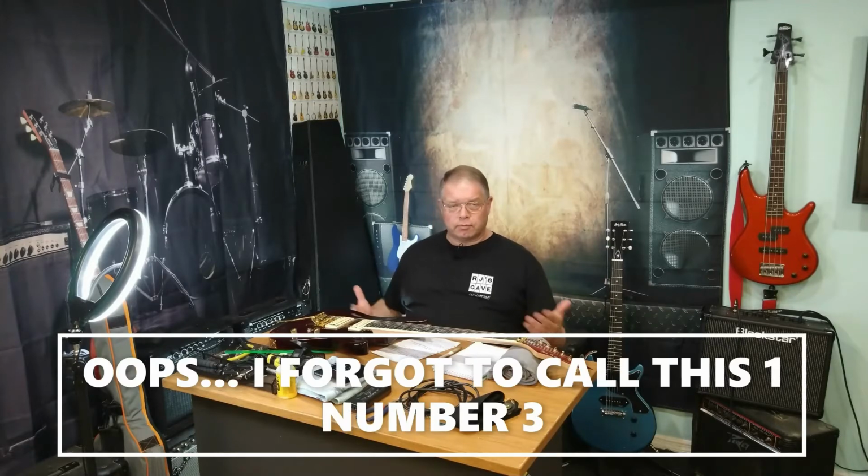You're thinking, RJ, selection is great, but what about the price range? Well, the price ranges on these guitars start at like 80 bucks for a solid full-scale electric guitar, all the way up to like the $600-700 range right now. That's a pretty wide range, and within that range, you can even go subset.